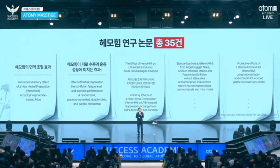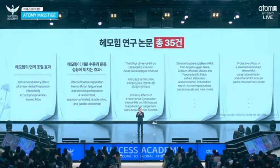The excellence of HemoHIM has been demonstrated in 35 academic journals, and among them there are 14 academic journals about immunity and also some papers about fatigue, which I'm going to talk about today. One point I want to mention is that HemoHIM is recognized to have a double function: to boost immunity and to improve fatigue. But other immunity products, like red ginseng and aloe products, are usually only boosting the immune effects.